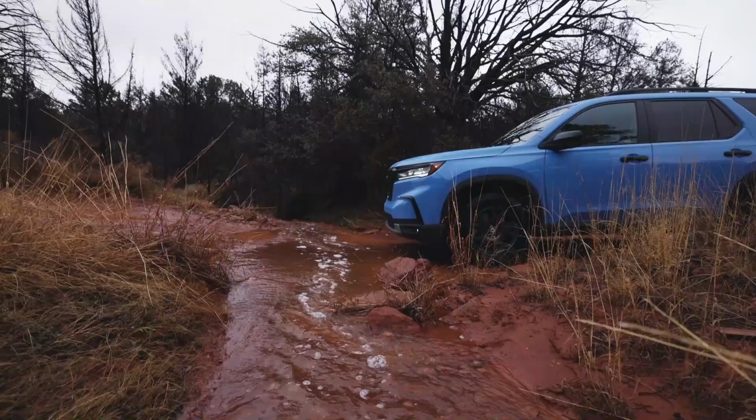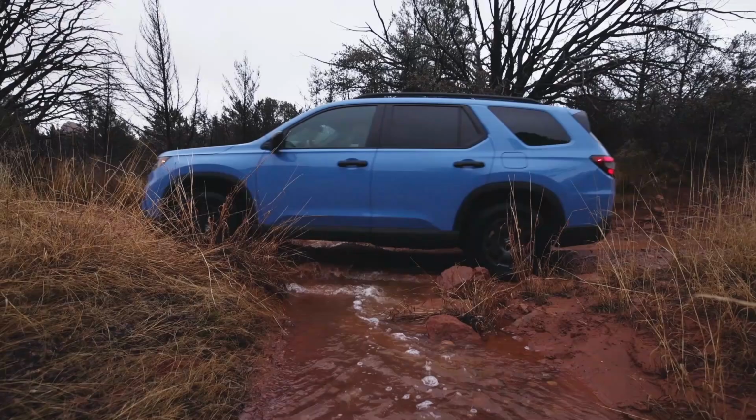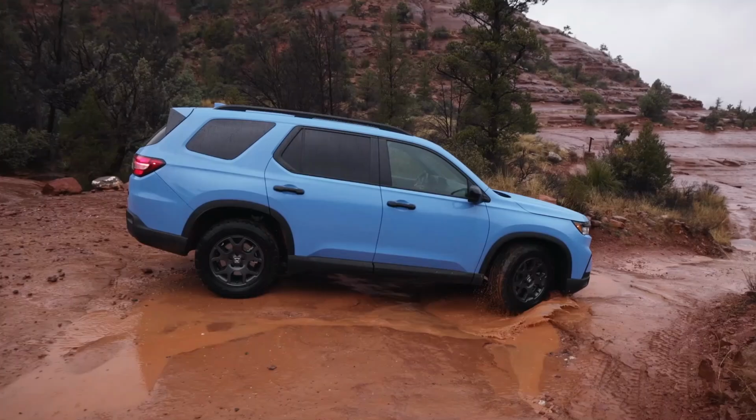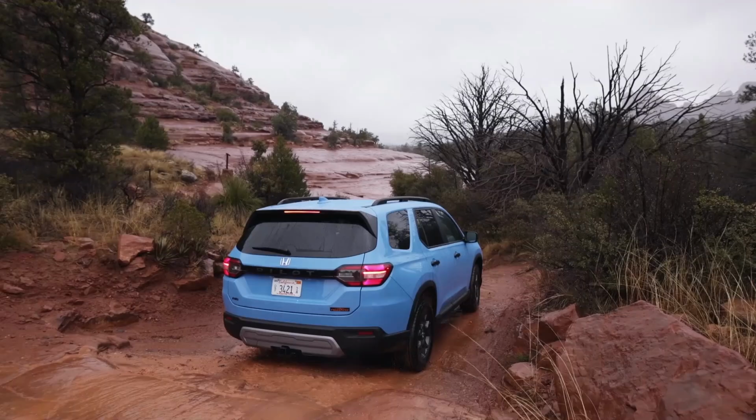This all-new 4th-generation Pilot arrives with more power, more space inside, and the most off-road capability in the model's history. The 2023 Pilot comes in 5 easy-to-digest trim levels: Sport, EXL, Touring, Elite, and the Off-Road TrailSport.